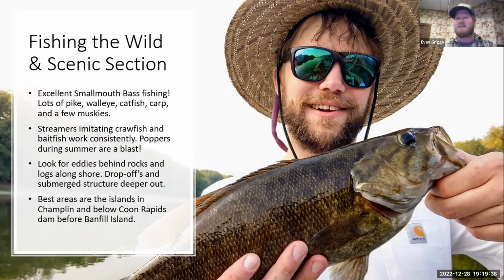Fish are looking for frogs and minnow schools, things like that. Later in the season or in low water, look for deeper submerged structure, drop-offs, boulders, and submerged weeds. Weeds especially give off oxygen, and in late summer fish need that oxygen because the water gets super warm. But again, the best areas to go are those island chains near Champlain and the Dayton area. There's a cool county park, and then the county park right below Coon Rapids Dam is really good.